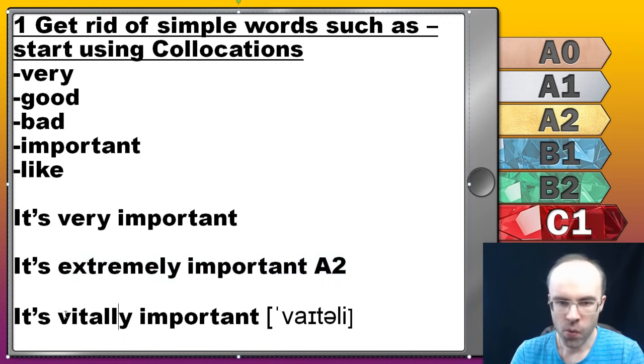So we are trying to remember some collocations in English. For example, you can use this very interesting collocation: it's vitally important. Not just it's very important, but you replace very with other words, like vitally important. Remember this collocation. If you say it's vitally important, you know, definitely, it's an advanced level.